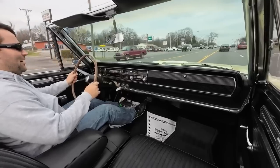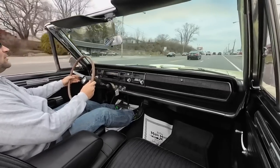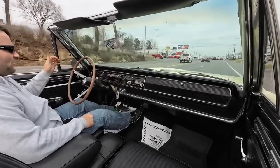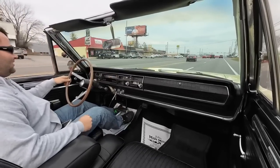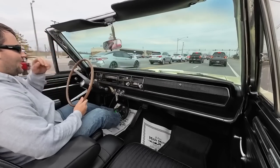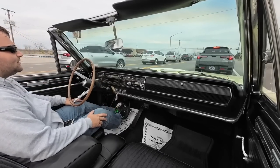Into that throttle, man. She's got plenty of power. This car feels... dash, and it is working perfectly. We're good. The only thing I see is the temp gauge isn't doing anything. The gas gauge is buried on the E. We may be almost out. We're gonna find out here in just a second.